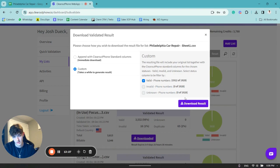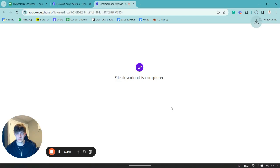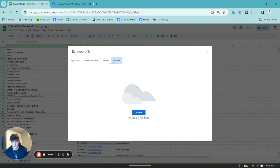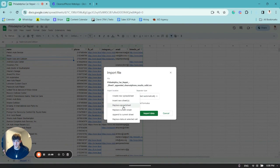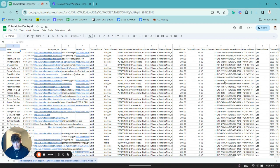But our main thing is to make sure that we're actually getting the mobile numbers. We know that most of these leads are going to be valid anyways. So I'm going to skip to where we actually have this downloaded. That was quick, right? So we can just go in here, go ahead to File, Import, and Upload. And we're going to get this, right? And what we're going to do is replace the current spreadsheet. And then it's going to remove all this and import the exact same thing, but with all of this Clearout Phone data, okay? So basically, there's a lot more information here now, okay?